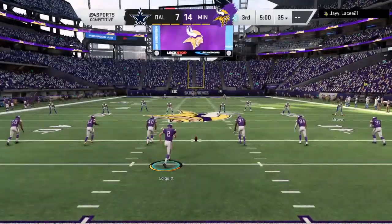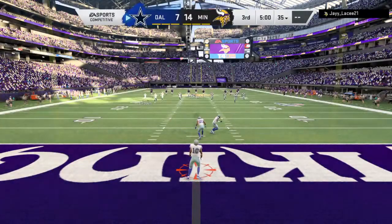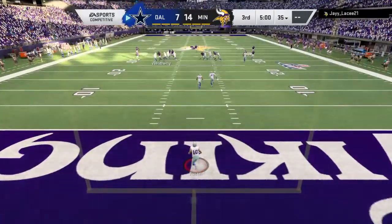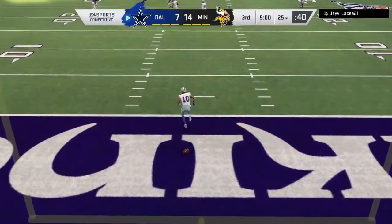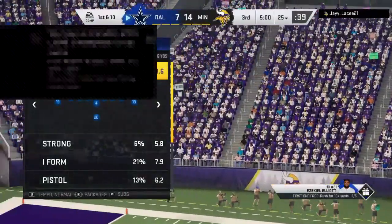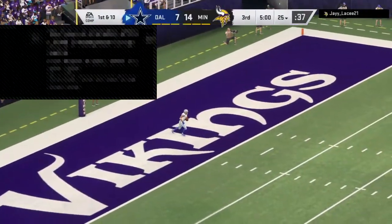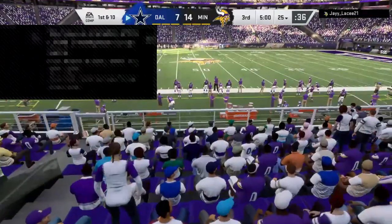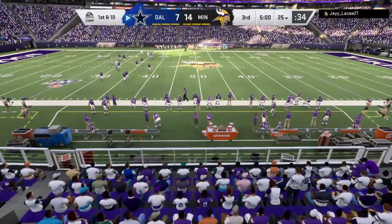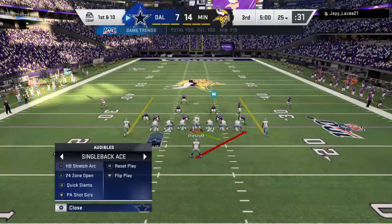Both teams appear ready for the fight ahead, and we resume action here in quarter number 3. That's fielded in the end zone, and no run back here. This will be a touchback, and it comes out to the 25-yard line. About set for this next drive by the Cowboys offense.